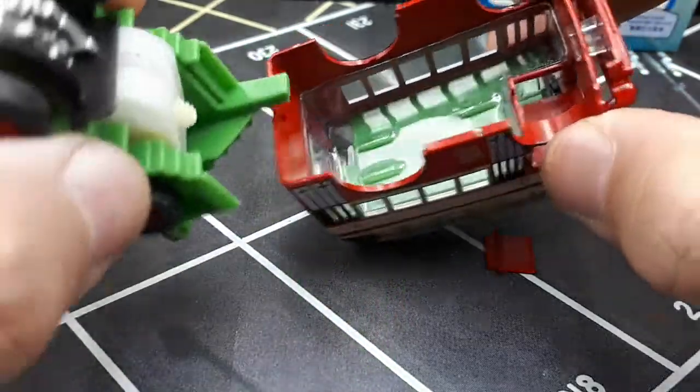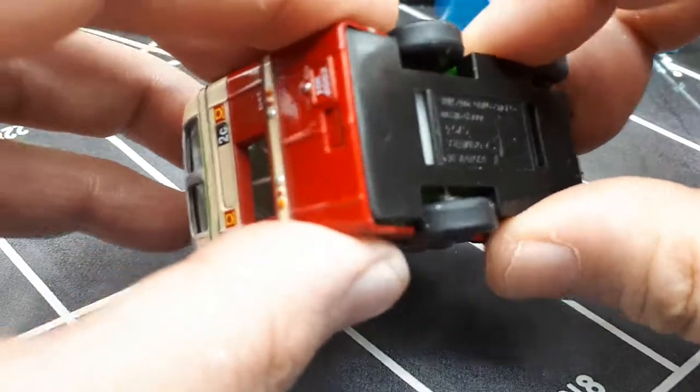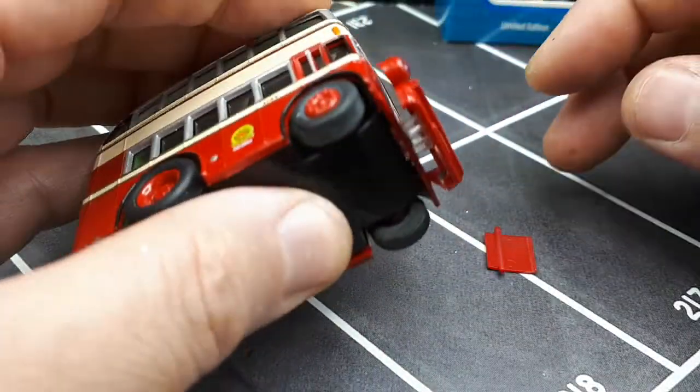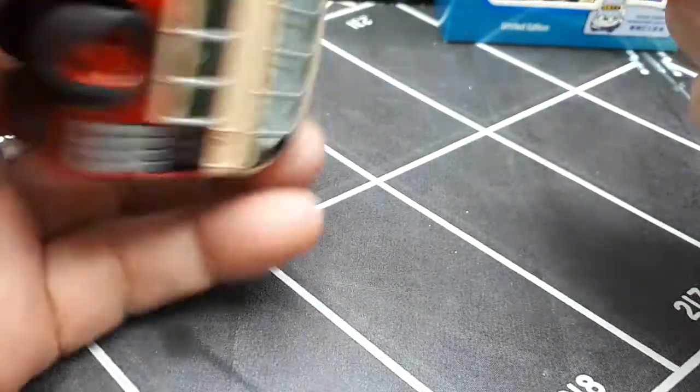Okay, well, that's nice. Pretty neat for a little toy. Yeah, that is a tab for sure. Let me get that back in. Let me get this engine cover back in. Oh boy, this might be a little difficult.